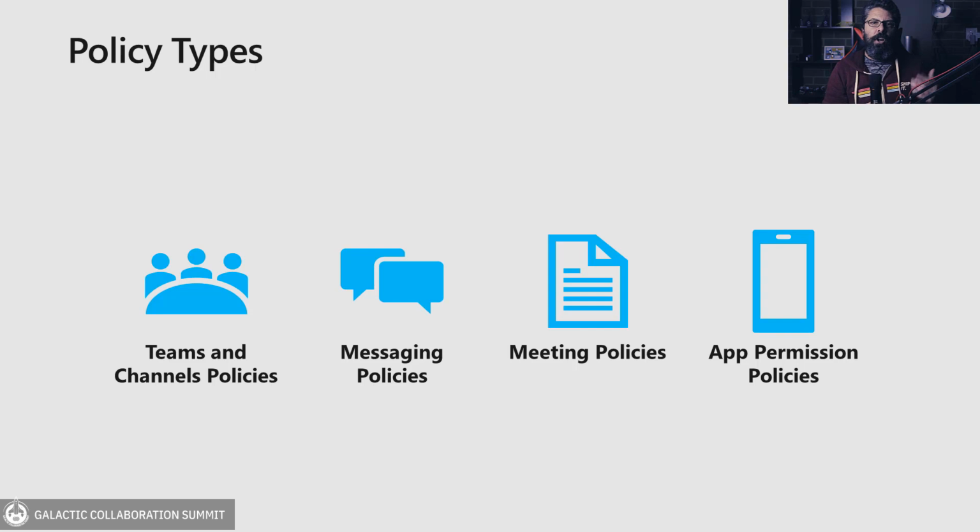And then last but not least, app permission policies. So can someone go to the App Store inside of Teams and add Asana or Wrike or Trello as an application? So what applications are allowed? What applications are not allowed? Are you going to allow third-party apps? Are you publishing your own apps? Who's got access to those apps? So those people that lived in the SharePoint world, it's like the app catalog. It's pretty much the same thing. That's the world we come from, and we understand that, and that applies. Same principle applies here when you start looking at app permission policy.